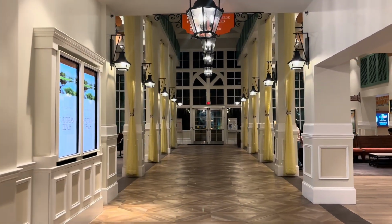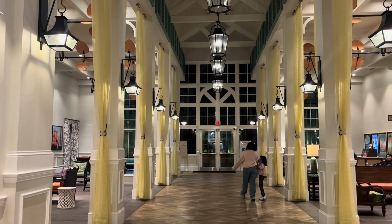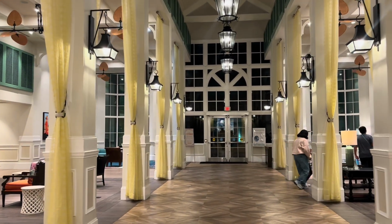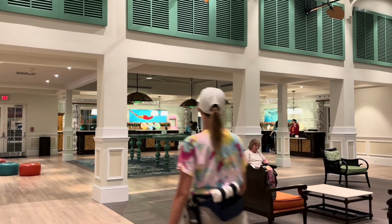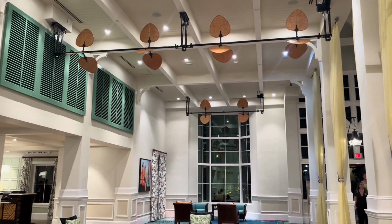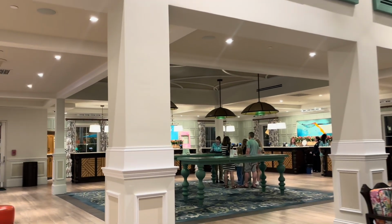So we're here right now in the lobby area. You come in this main area, and this is a grand entrance kind of thing. If you go to your left, which we're going to do right now, that's check-in. Now, I love, real quick, just to pause, I gotta show you this. Those fans are just crazy cool. But, so this is check-in.